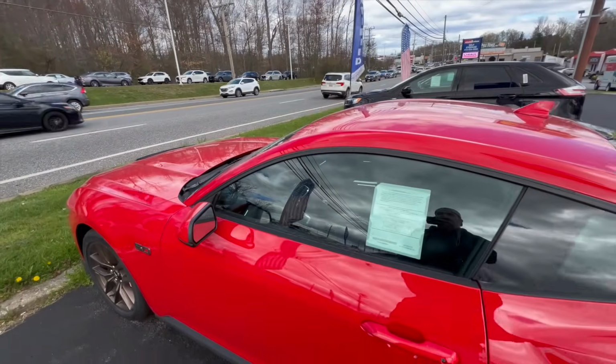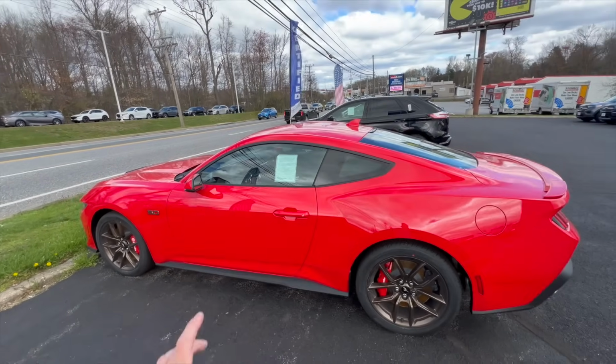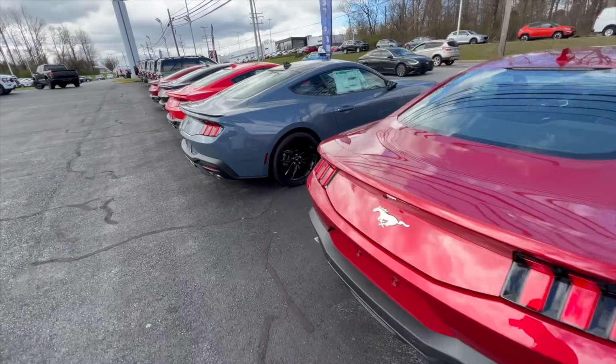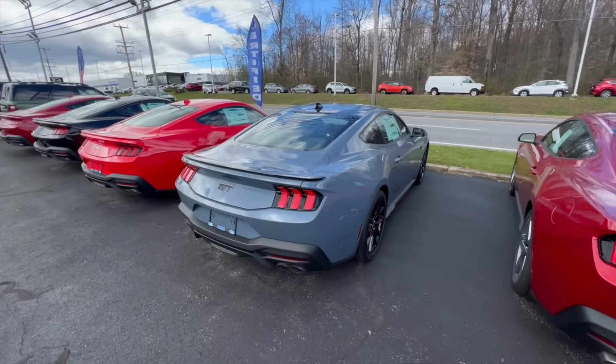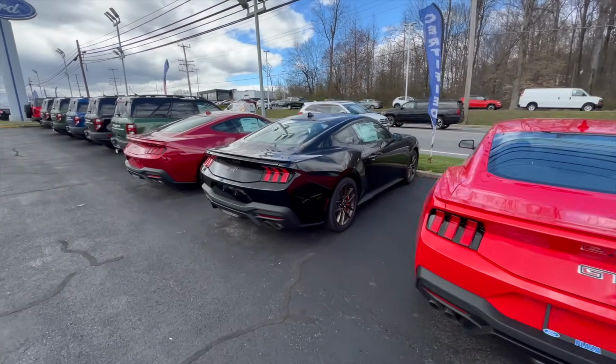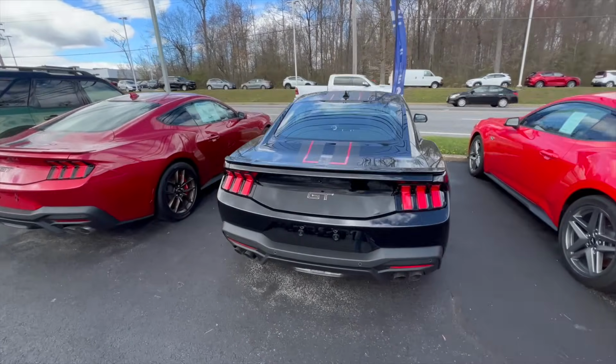And this is a 10-speed premium. You can't go wrong with a Mustang, guys. Cannot go wrong. I wish I could daily drive one all the time, but I'm driving the Raptor. But good lord, these things look good. I love this color. I don't know what this color is, but damn, that thing looks clean. Another clean one. The black looks the best in my opinion, but I just hate cleaning black cars.